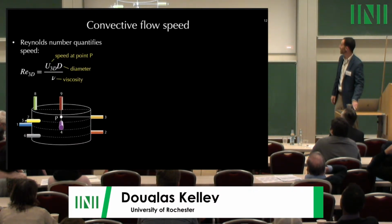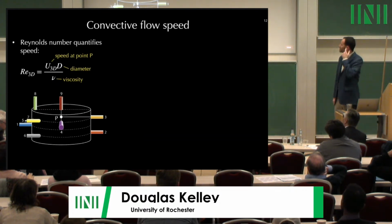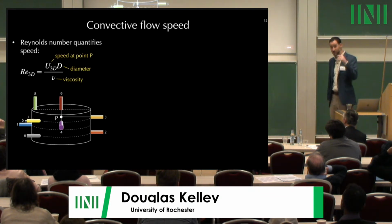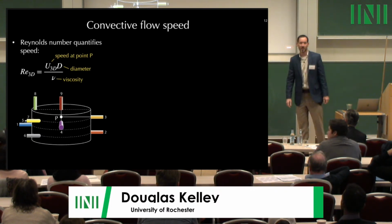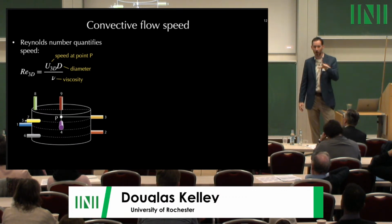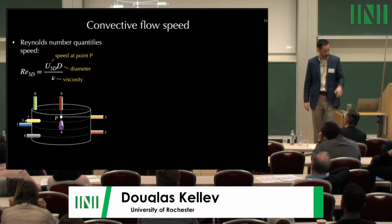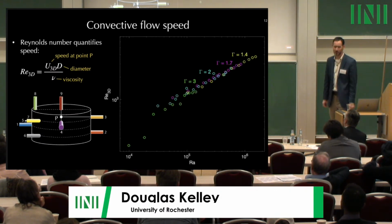And we can quantify that with the Rayleigh number, and we can quantify the speed with the Reynolds number, of course. Speed times size over viscosity. We chose to use the speed at this point near the middle of the apparatus where the beamlines of 3 probes intersect so that we can measure all 3 components of the velocity. Constructing our Reynolds number that way, we went and did a bunch of experiments.